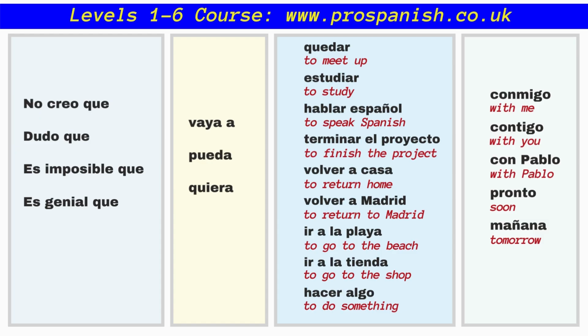It's impossible that he can finish the project tomorrow. Es imposible que pueda terminar el proyecto mañana. It's great that she wants to study with you. Es genial que quiera estudiar contigo.